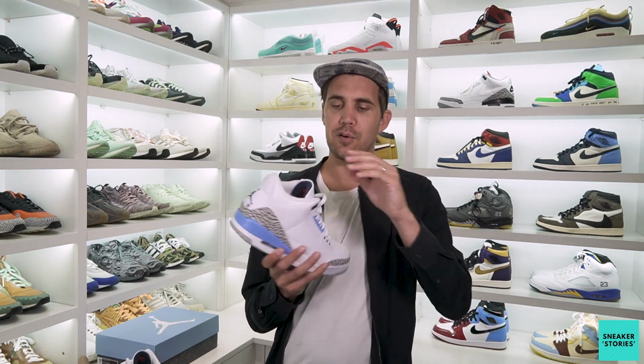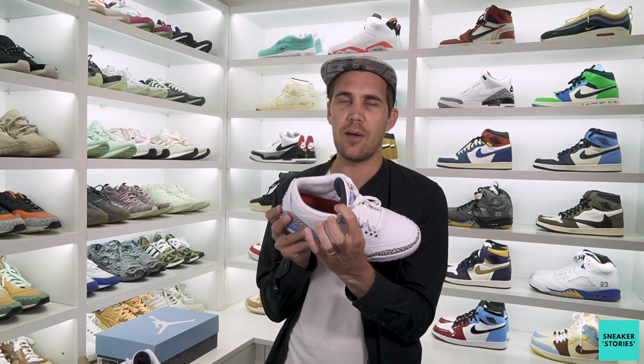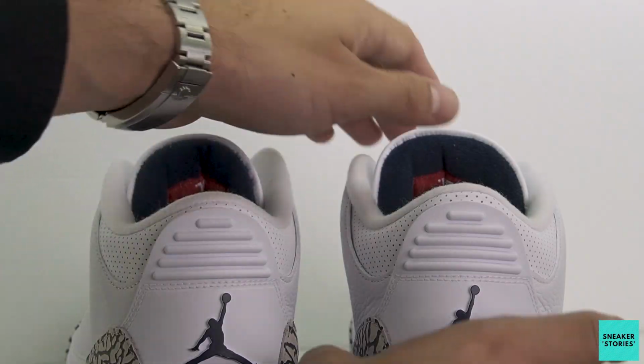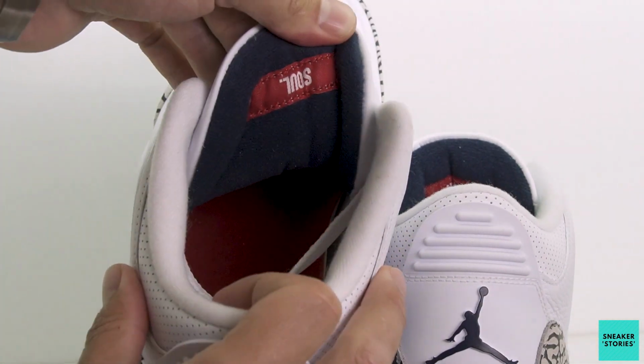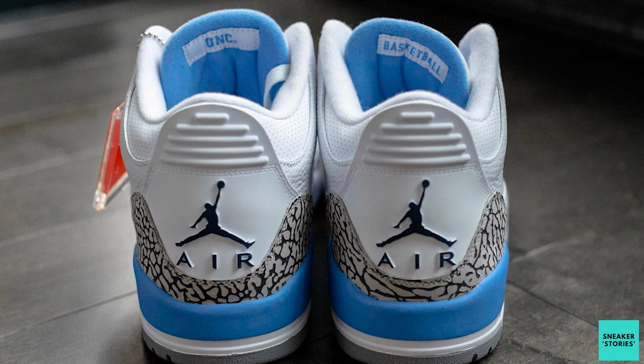Now, staying with the tongue, the reverse of the tongue is something completely different on this Jordan 3, in that it has a different coloration to the rest of the sock liner around the shoe. You also have upside down branding over here. This particular one says heart, and the other shoe says sole. So those are really nice additions to have. I know the PE version does have basketball written there, and maybe something else on the other shoe, I'm not quite sure. But that for me is a really nice addition.